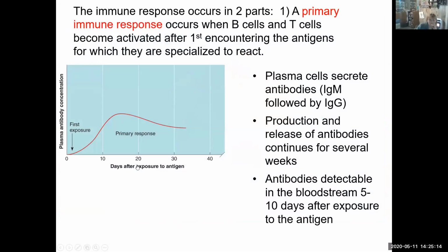I want to talk, as we wind down the chapter now, about something called a primary and secondary immune response. When you are exposed to a given antigen, let's say somebody sneezes on you and you inhale the virus and you get the flu. Or you get a sliver and introduced into that sliver were some bacteria that cause an infection in your finger, something like that. If you could monitor the antibody levels in your bloodstream, here's when you got the infection right there, day 0.